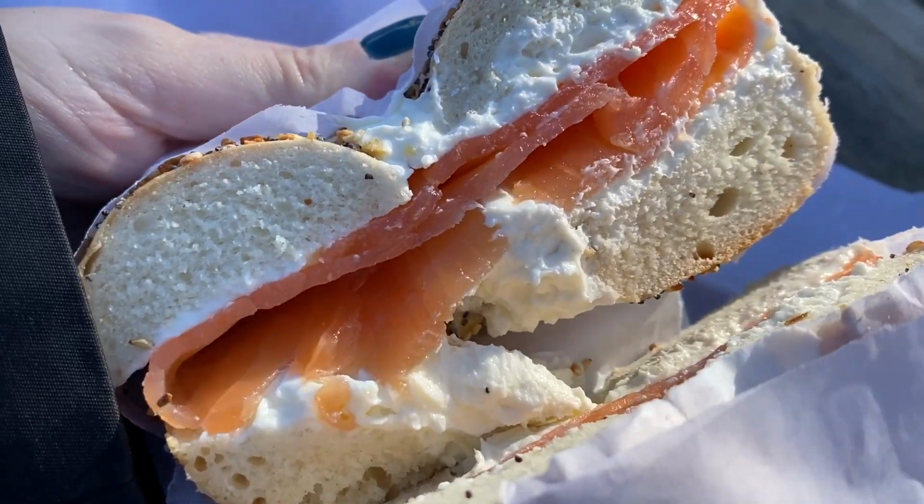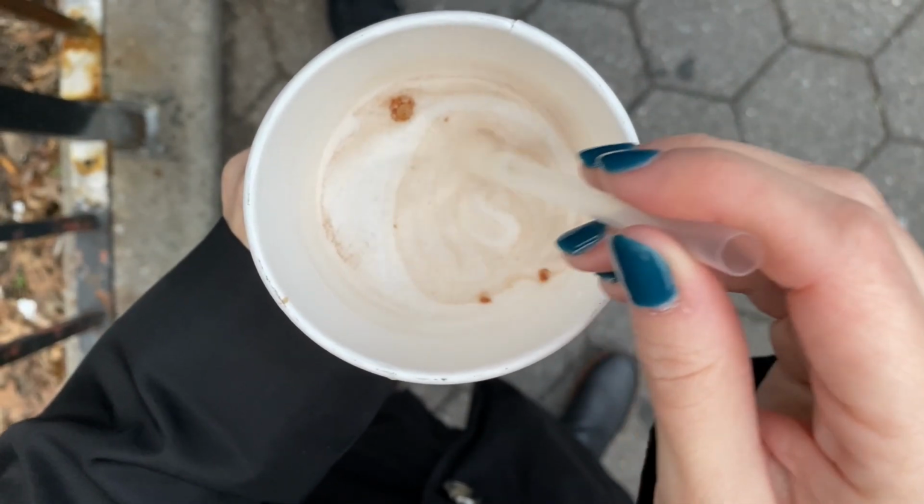All right, so if I had to rank them, number one would absolutely be the chopped cheese. That thing was life-changing. Followed by the lox, then the egg cream, and then Joe's Pizza. Again, not because it's bad, there's just better pizza out there.